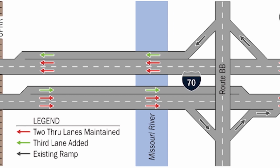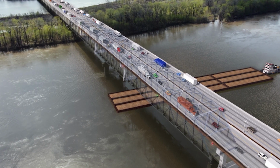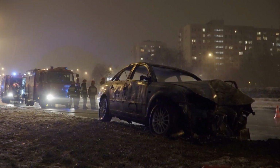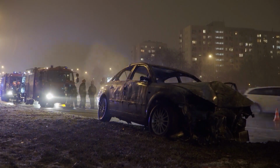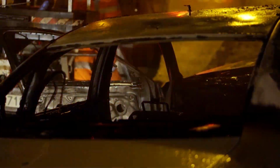Say there is a maintenance need in the future, we can completely close one side of the interstate and still have 2 full lanes in either direction, traveling with virtually no impact. They wanted more cars to be able to cross it, and they wanted it to last a long time. The existing lanes don't have a shoulder, so when you have an accident, especially right on the bridge, there's no way for rescue to get to the location of the traffic accident.